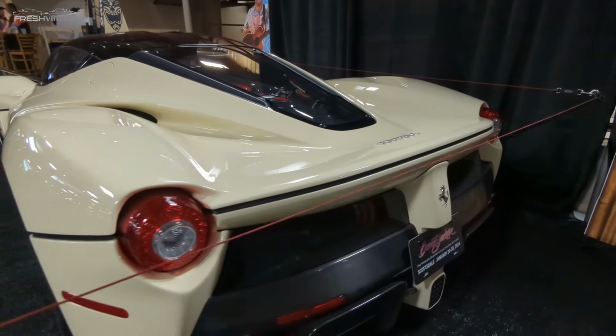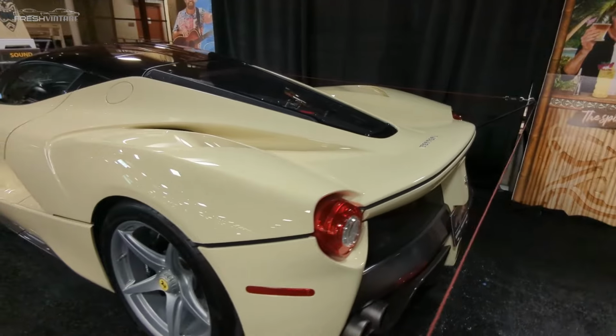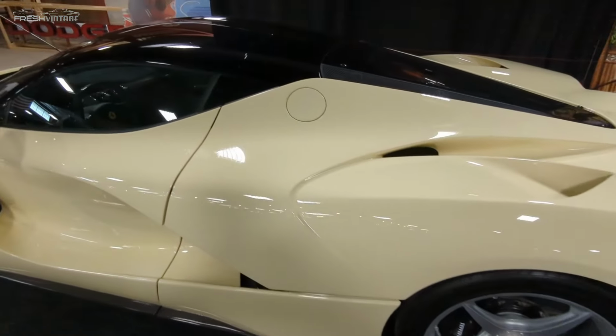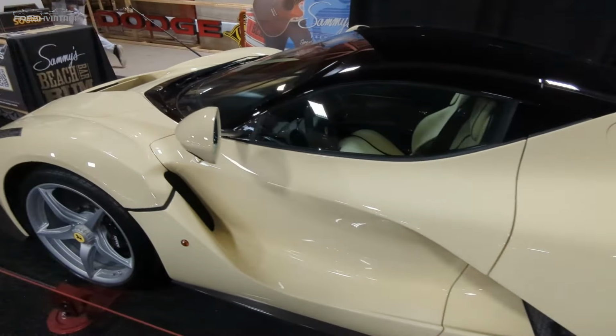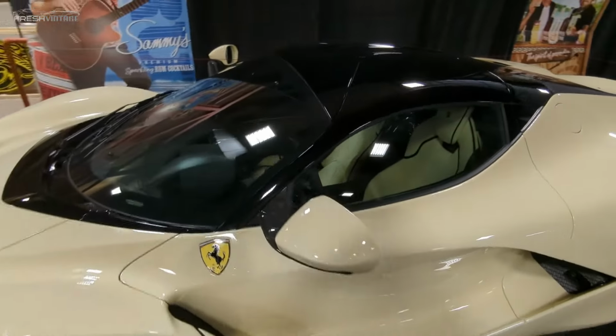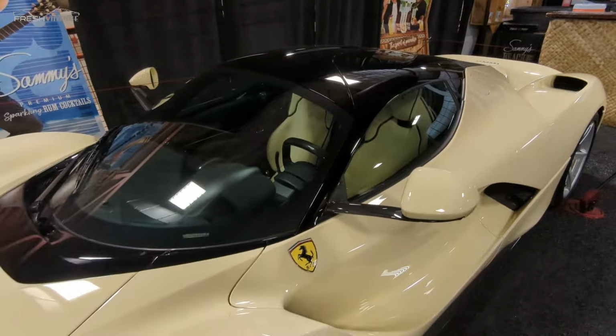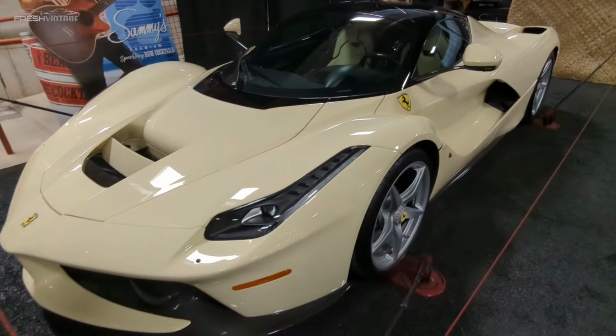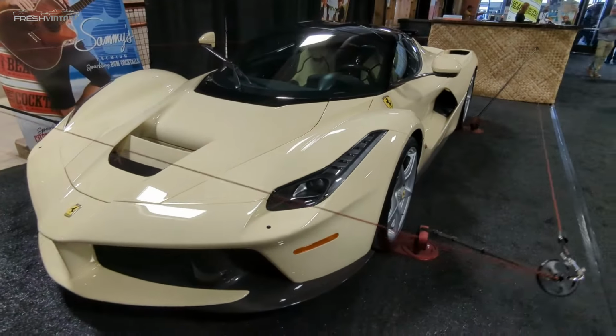We just found Sammy Hagar's LaFerrari. This is definitely going across the auction block. I'm not sure the exact day, but it's weird because there's no lot number sticker on this car. But if you're interested, I'm sure you'll be able to find it on Barrett-Jackson's site, how much it sold for.